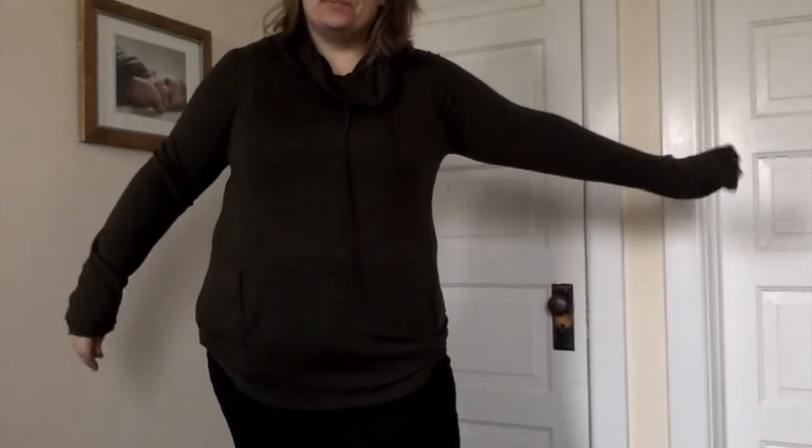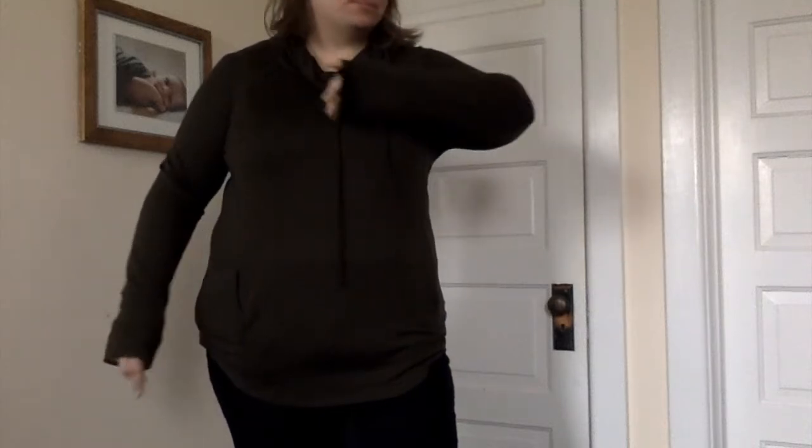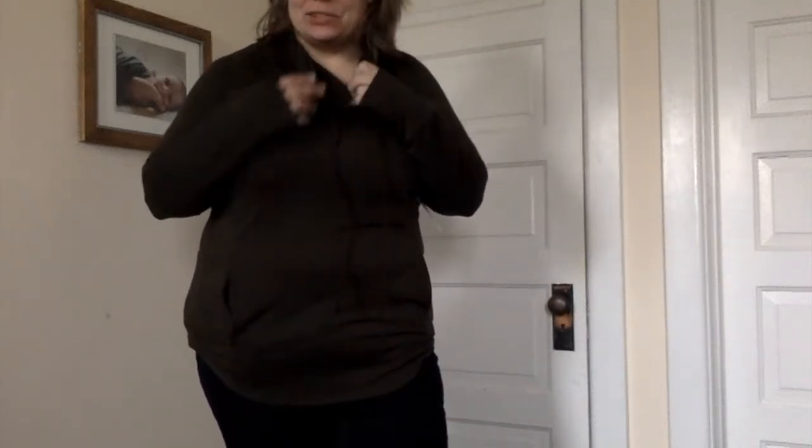Okay. So I just realized that they only sent me tops this time and shoes. Usually I get a pair of bottoms as well, but I'm not complaining. It's just an interesting observation.